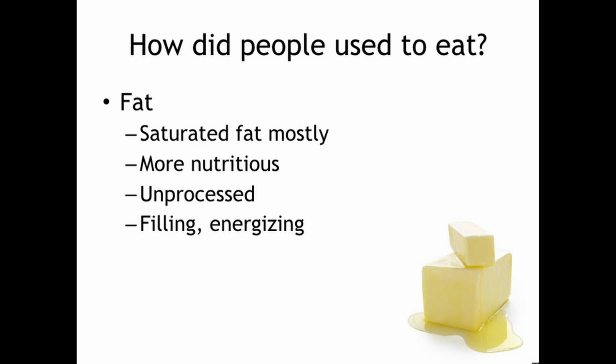Their fat back then was more nutritious than ours tends to be now, and thus we're paying for the really expensive, high quality kind. It was more nutritious because it all came from animals that were raised in really great conditions, eating only grass, out in the sun. So that meant their butter had lots more vitamin A and vitamin K and vitamin D in it, and so did their milk, their whole milk. There was no such thing as skim milk back then.